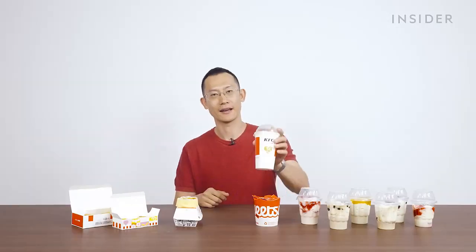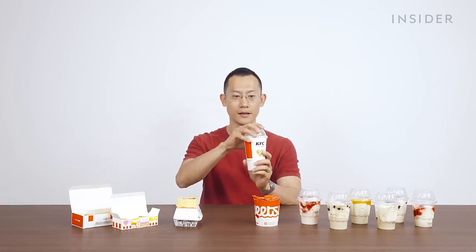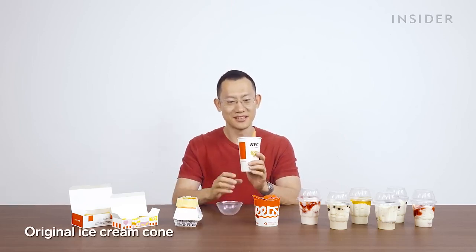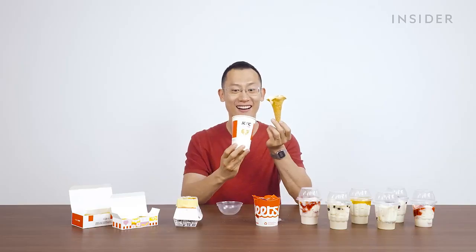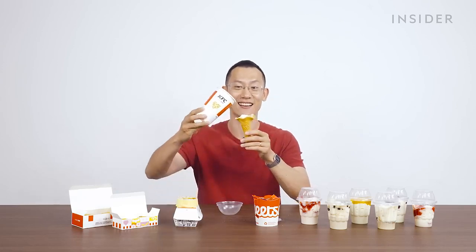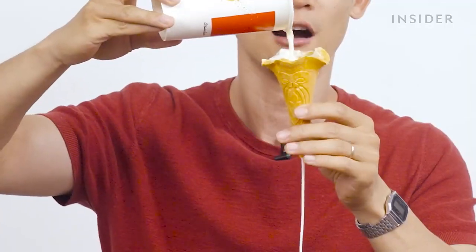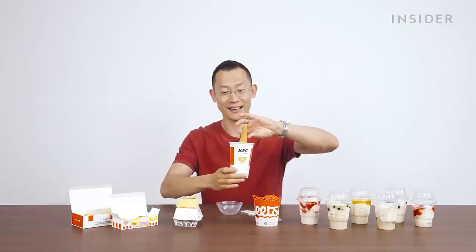That's delicious. KFC offers an original ice cream cone, but because we got it delivered, that's the cone. And this is the ice cream. Okay, I guess that's how I'm supposed to take it out. I'm just gonna drink the ice cream. Here we go. This is a first. Okay, all right, we're gonna put it back.